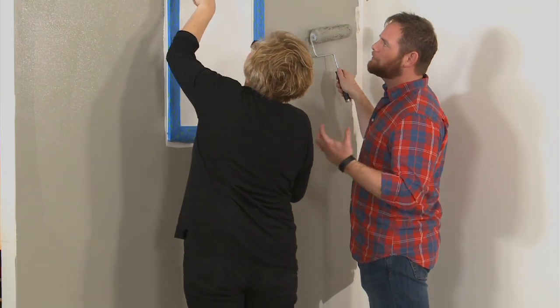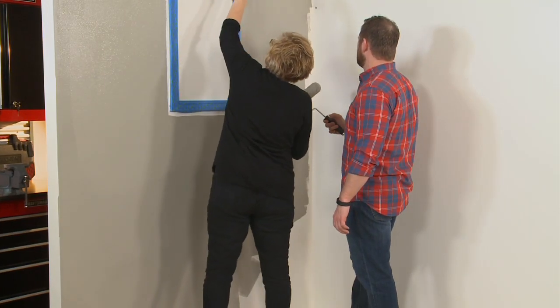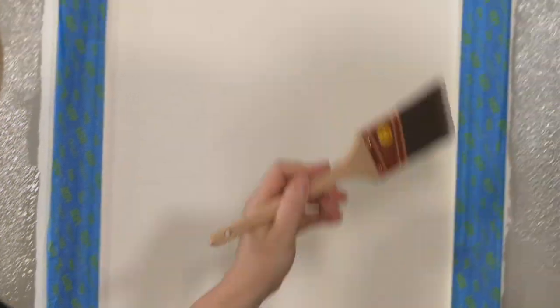So how do we know how much paint we need for our home? Around a gallon of paint goes around 400 square feet, and a quart's like 100. Okay. So with a little bit of math skills, you can figure it all out. We keep on painting until the majority of our wall is good and grayish. Now, time to cut in the corners.